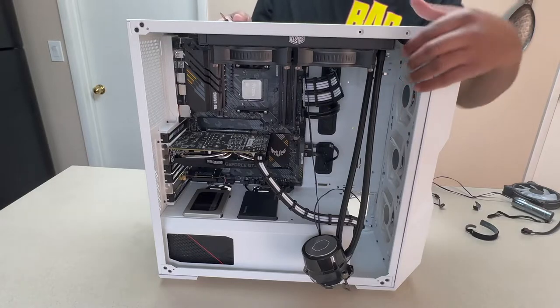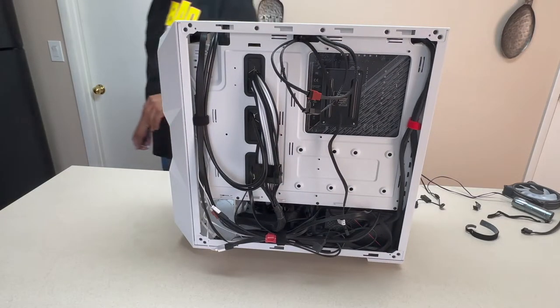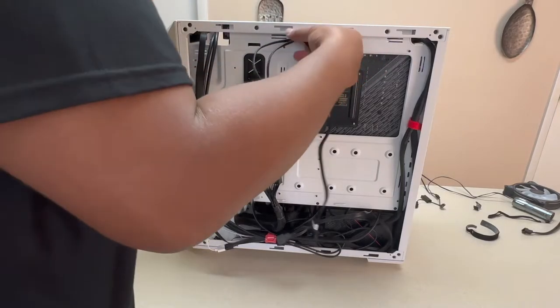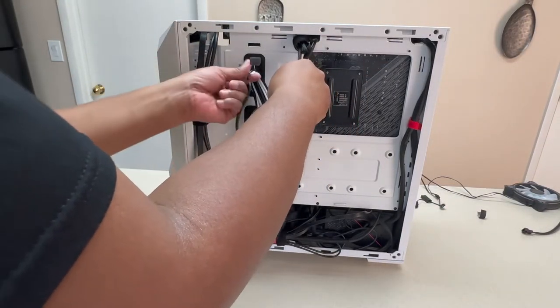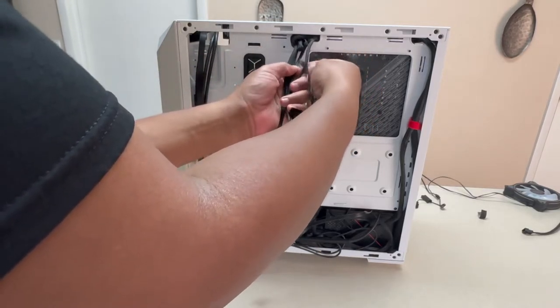So, turn it around here, and as you see, that was very easy to get your cords through. To pull these here because we're going to pull this through here after we get our exhaust fan hooked up.